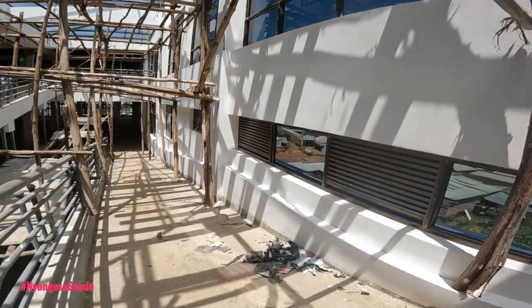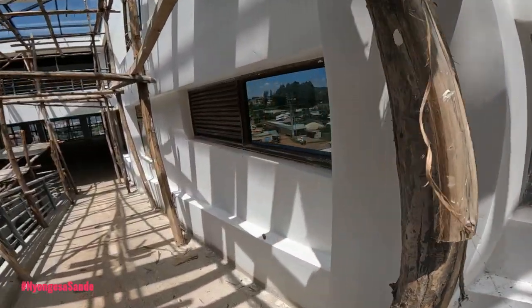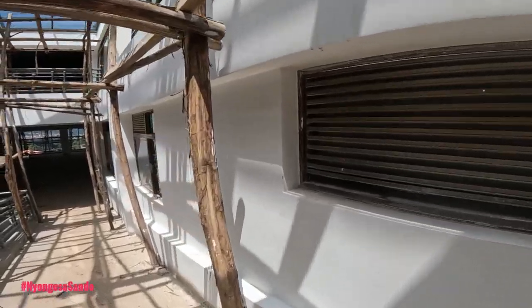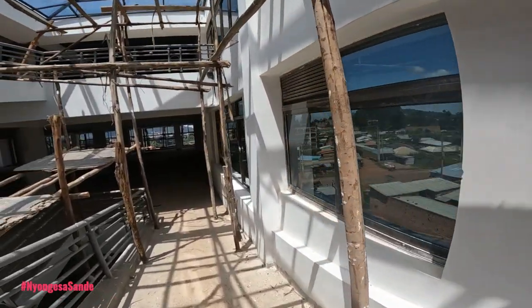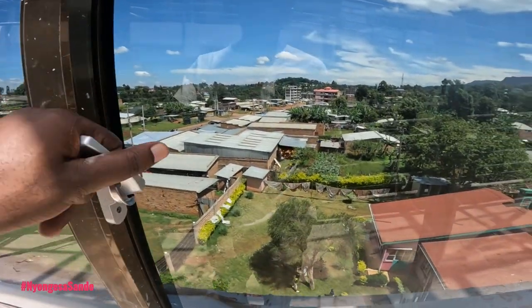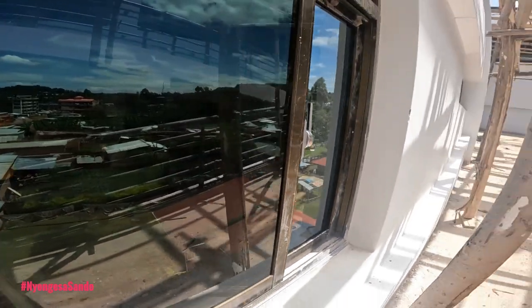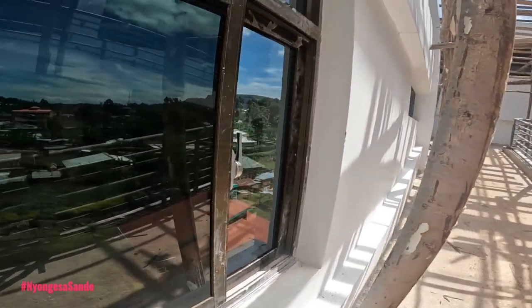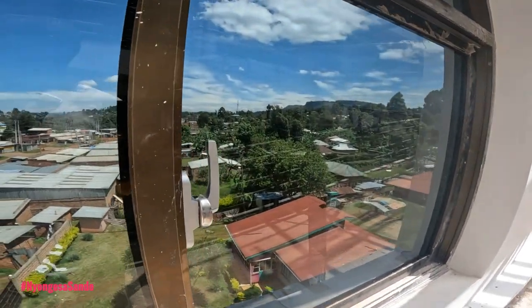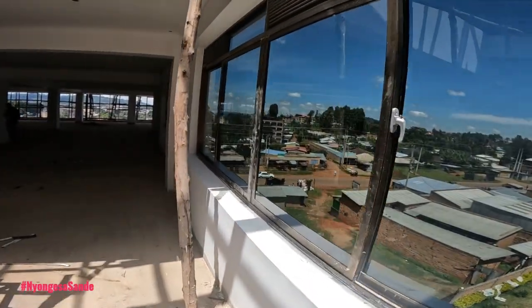So these are the small windows with louvers to bring in air as well, as you can see. These are two sliding windows. One of them can move. Oh no, this one is fixed. So it can move. This also is a big window.